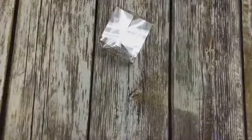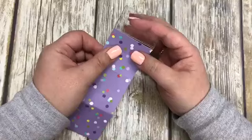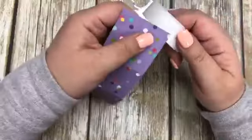Nicole, could you get me some glue dots, please? Yes. As I'm calling out for glue dots, because glue dots is the easiest way in which to put this paper on here. If my mom was watching, I'm sure she'd say, oh my gosh, deja vu all over again, because she did a lot of these boxes for us.